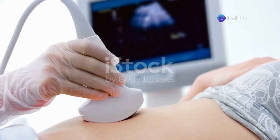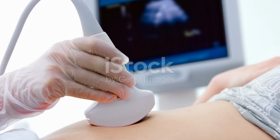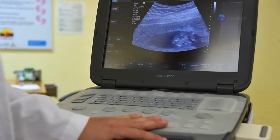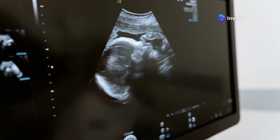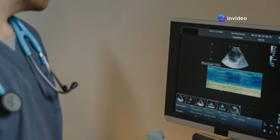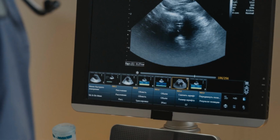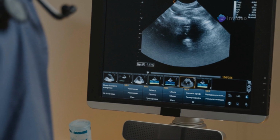They will then move a small device called a transducer over your belly, which sends out sound waves. The transducer sends out sound waves that bounce off your baby and placenta. These sound waves bounce back as echoes, which are picked up by the transducer. The transducer sends these echoes to a computer, which processes them. The computer then creates a detailed picture from the echoes, showing the position of the placenta.